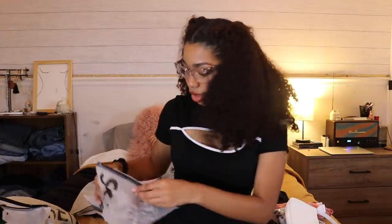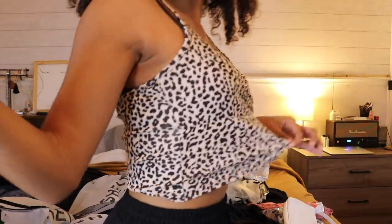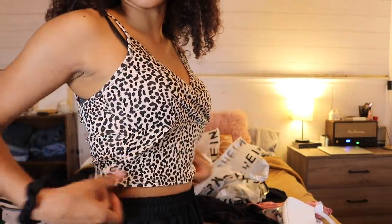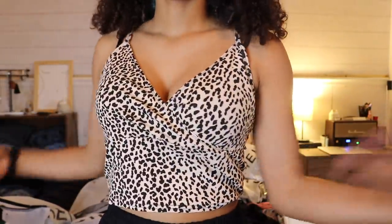Next shirt we're gonna try on. Okay, here we go. This is so cute. It looks like a Brandy Melville shirt, to be honest, or like a PacSun shirt. So yeah, let's go try this one on. Okay, so this is the cheetah shirt. I feel like I should have gotten an extra small on this because it is a little big. It's not super form-fitting, if you can see what I mean. So yeah, definitely size down in this one if you want it to be tight. But it is super cute nonetheless, and I really like it.